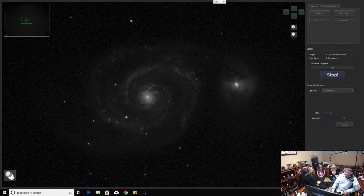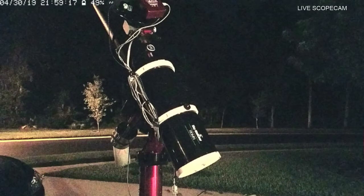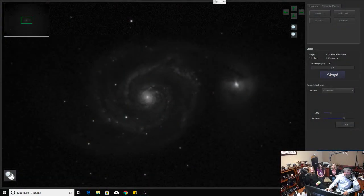The cool thing about Scopey McScopeface is that it can just run automatically all night long. So I can just say, go take a picture of this thing, and I go to bed. And it doesn't go to bed. I don't let it sleep. It's a very hard worker. That's probably illegal. Yeah, it probably is.